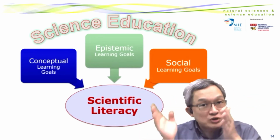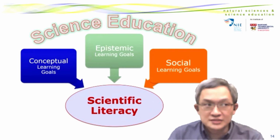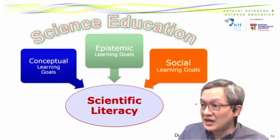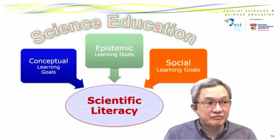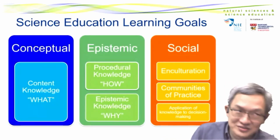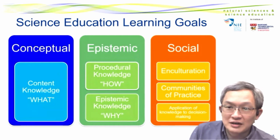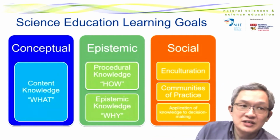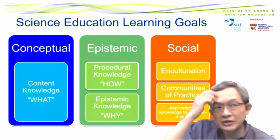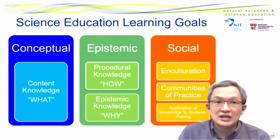But I will point out that we got secondary 2 students to very successfully learn a lot of these things. But I think the greater learning was in the epistemic and social learning aspects, as I will bring out very quickly. So I should have switched to this slide to point out what I mean by these aspects of conceptual, epistemic, and social learning goals, right? So a lot of this, application of knowledge to decision making, was something that we found was a very critical thing that needed to be done.